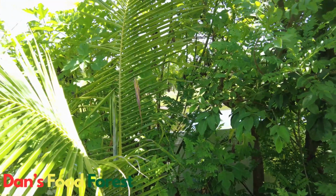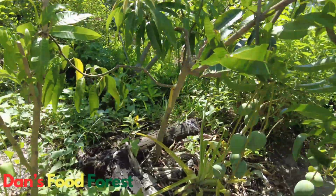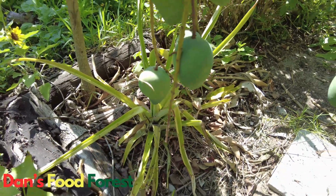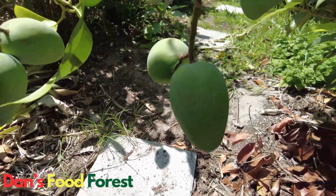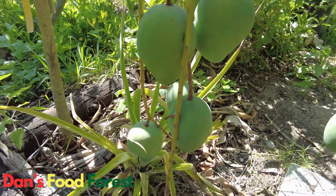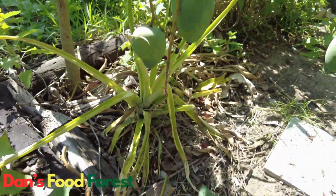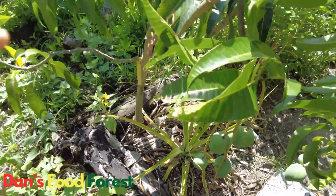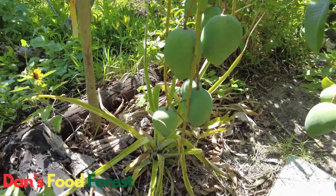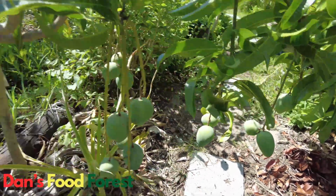All right, so let's turn around from that and look at our mangoes. Right now we have a lot of mangoes here too. This is the Fairchild, one of the last mangoes to put on blooms this year, but the mangoes are looking good. We had a few drop, but it's fine because the tree is small. Right now we have maybe 20 mangoes on it at this moment, which is good for a small tree like this.